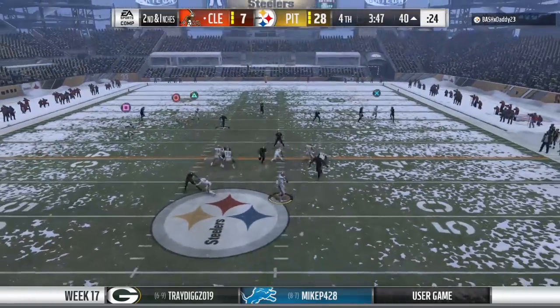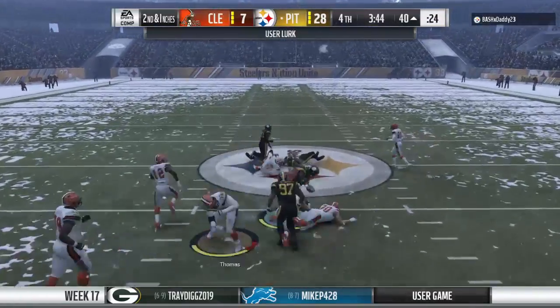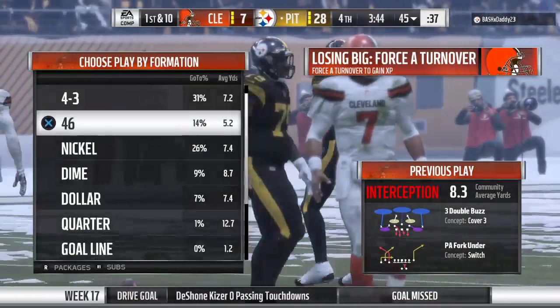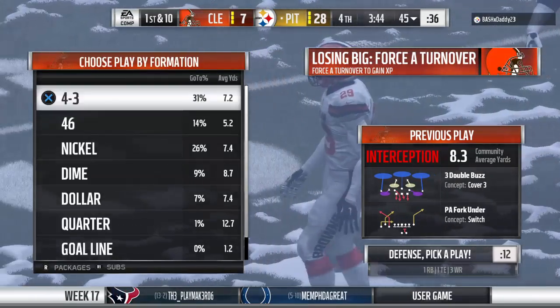Off the play fake, Kaiser. And my goodness, another interception. Picked off around the 41. And his crew will take over at their own 45-yard line. The interception woes, they just continue to mount.